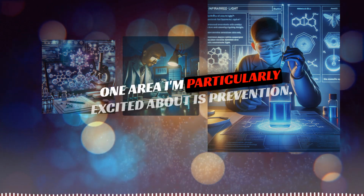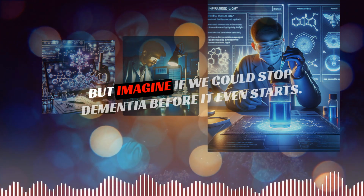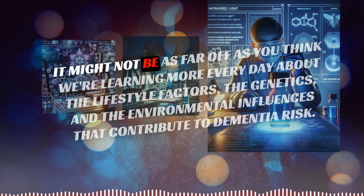One area I'm particularly excited about is prevention. We've talked about early intervention. Right. But imagine if we could stop dementia before it even starts. That sounds almost too good to be true. Is that even a possibility? It might not be as far off as you think.